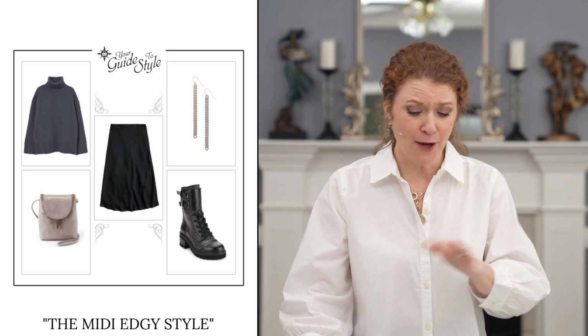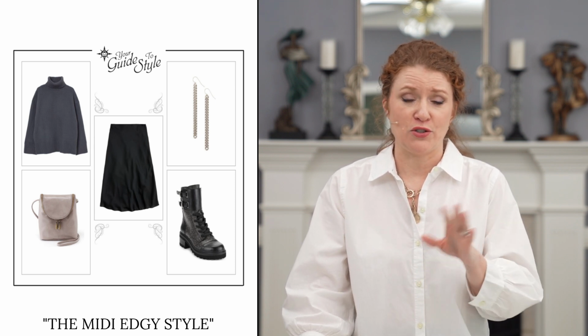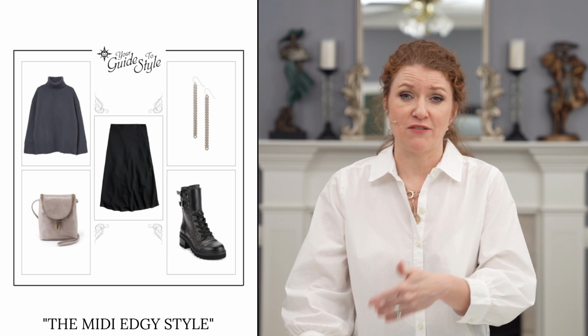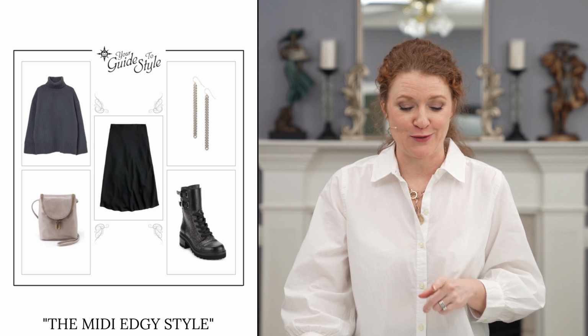And I would stick with dark bottom, dark shoes for this, unless you really were very bold and wanted to do a colored skirt, a black turtleneck, and then the black booties, or even a white booty. Either way, whatever you do with this, it's going to be bold, so do whatever works for you.